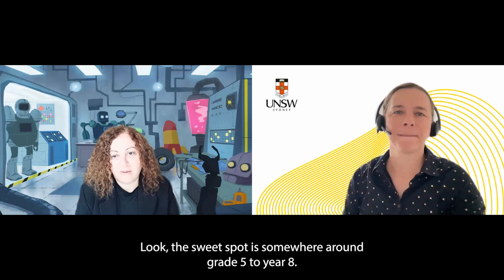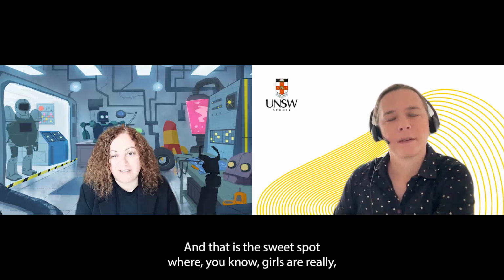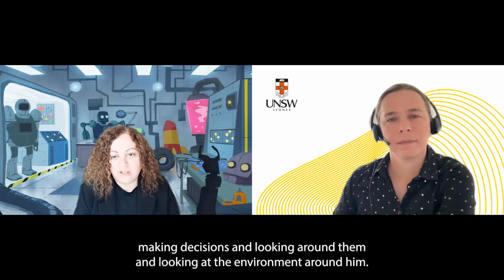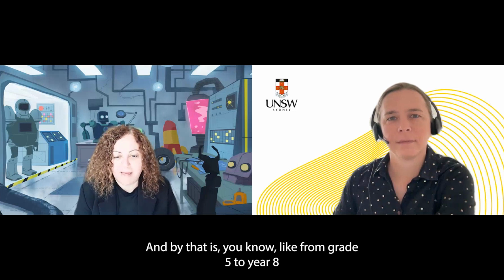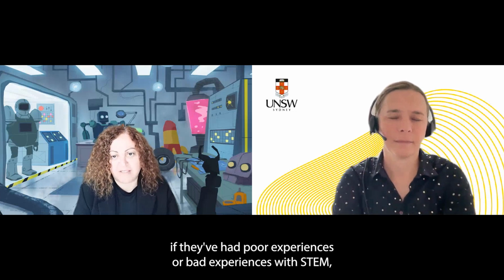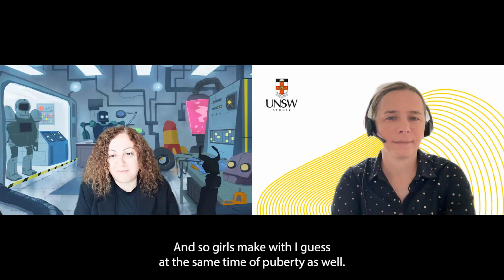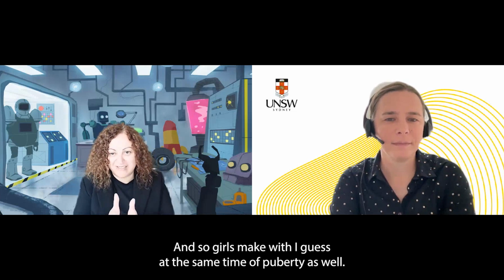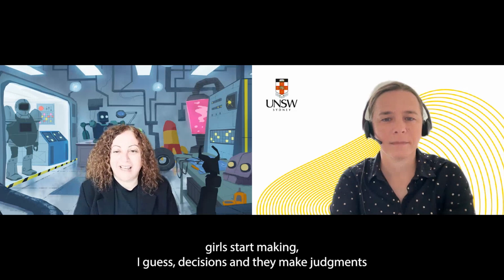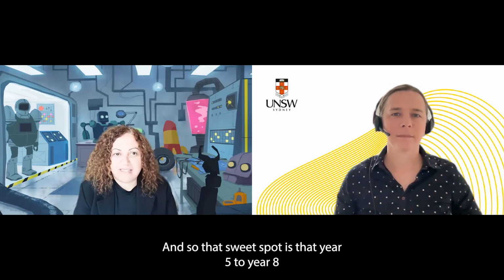Yeah, look, the sweet spot is somewhere around grade 5 to year 8. That is the sweet spot where girls are really making decisions and looking at the environment around them. From grade 5 to year 8, if they've had poor experiences or bad experiences with STEM, or they haven't really experienced it and the light bulb hasn't come on, it's not going to happen. And so girls make, at the same time as puberty and peer group pressure, decisions and judgments, and they start to say, I'm not good at this, or I don't enjoy this. So that sweet spot is year 5 to year 8.